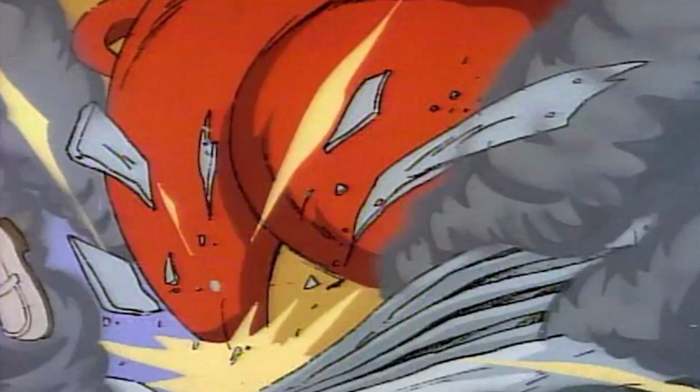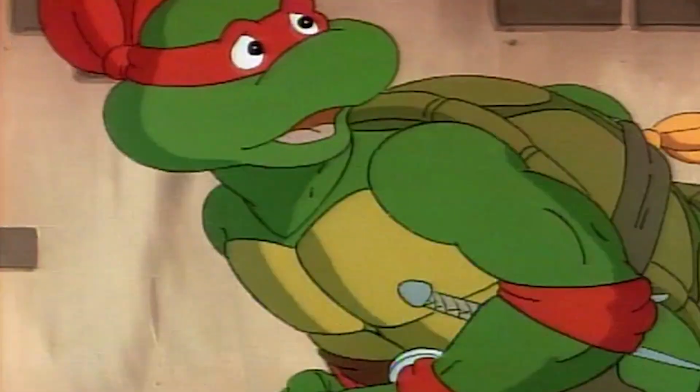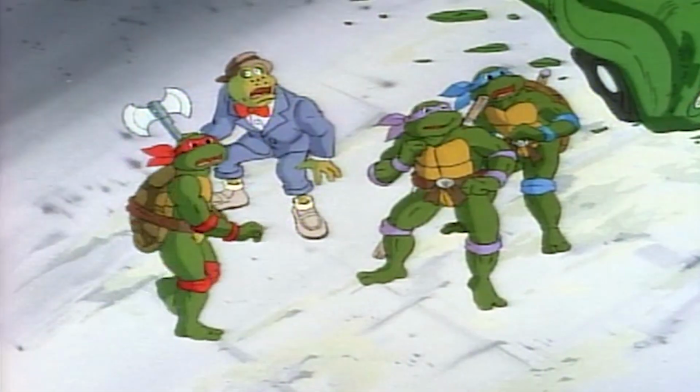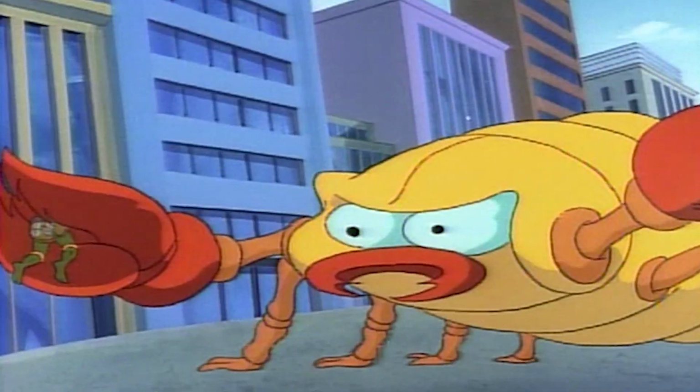Unfortunately, these characters never appeared in the cartoon. About the closest we ever got was an episode called Big Bug Blunder, in which Krang made gigantic insects and arachnids to fight the Turtles. But using a little creativity, if they were in the show, I always imagined that Needlenose would sound like Bobcat Goldthwait.